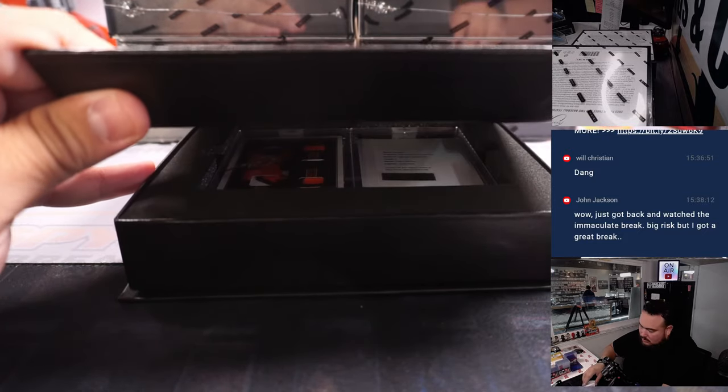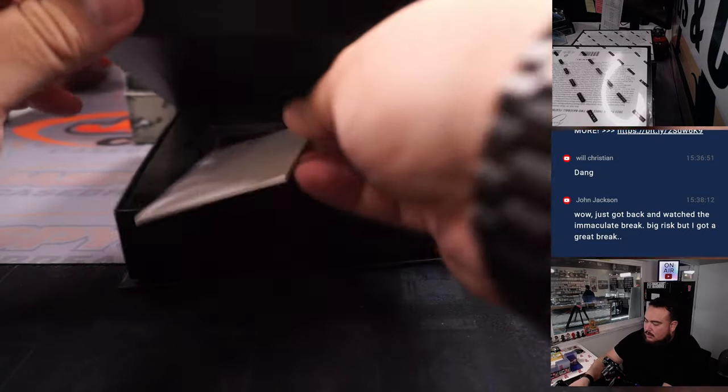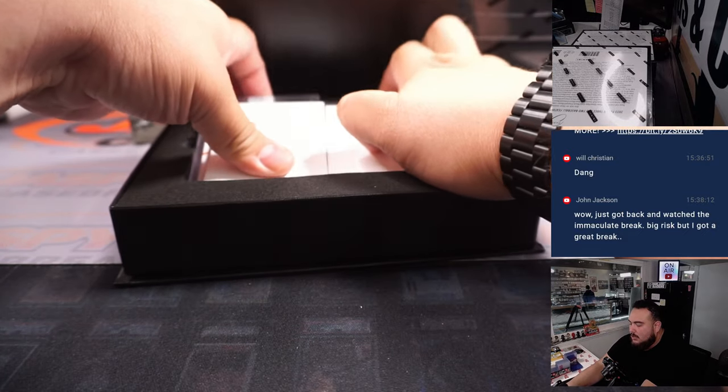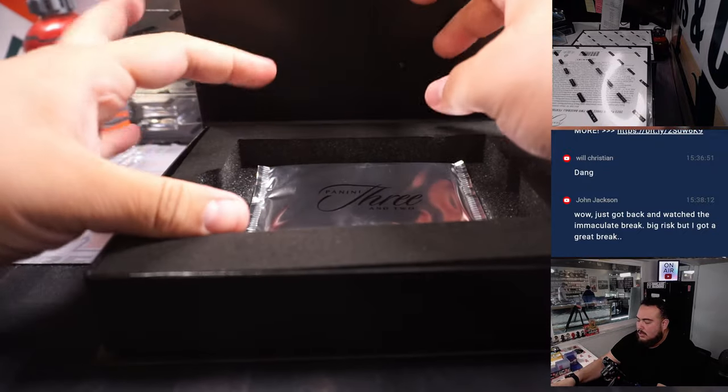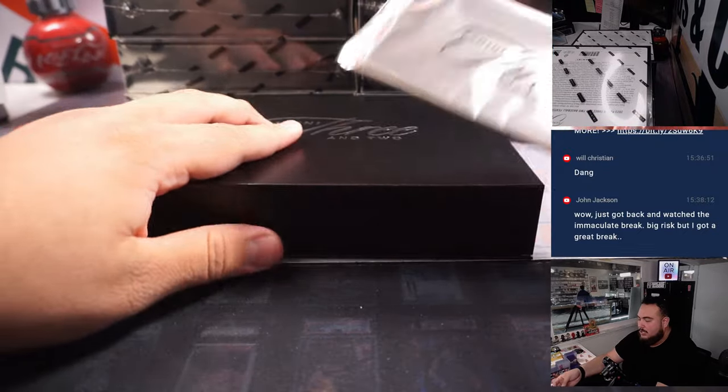Let's get two blanks here. So we got a redemption, it looks like, and then we got a patch. Again, the numbered cards hide at the bottom.